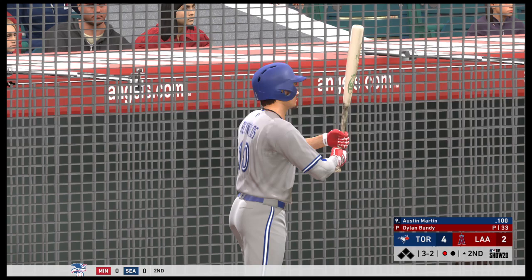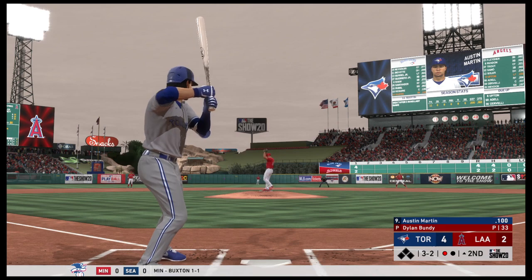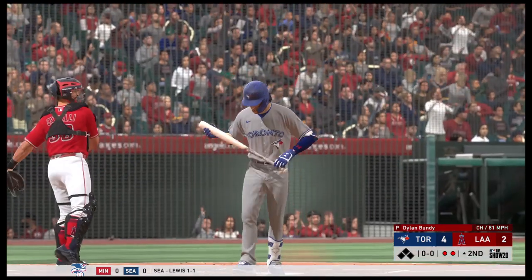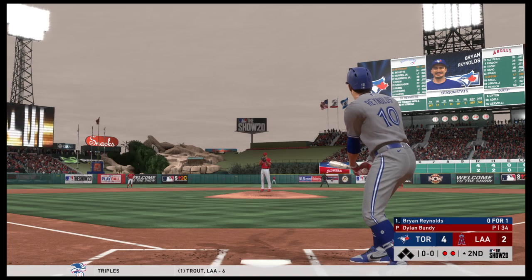Tried to bury one down and away, but it's a full count now, 3-2. It'd be great right here if he was able to work himself on base. You got the leadoff hitter on deck, and you know the middle of the order is coming up right behind him. Now a swing and a miss. He struck him out, and it's 2 up, 2 down to start the second.